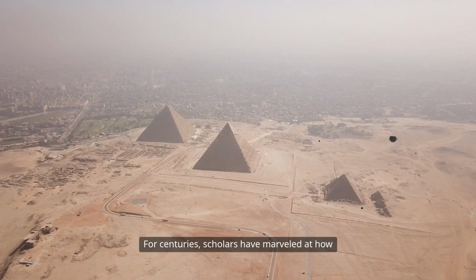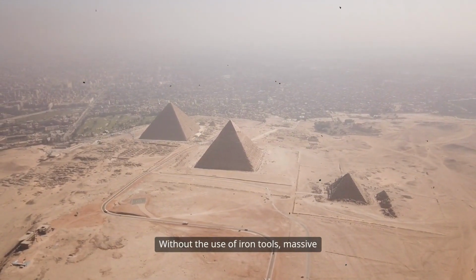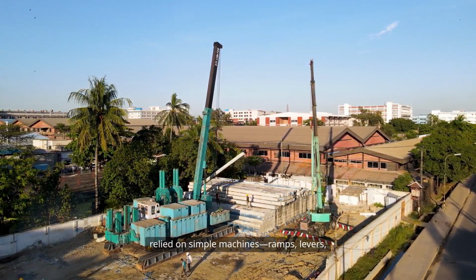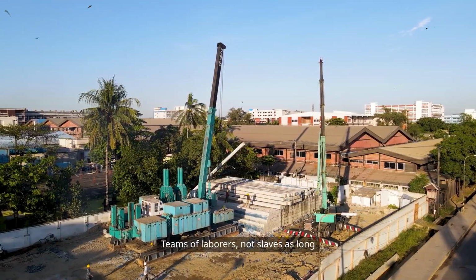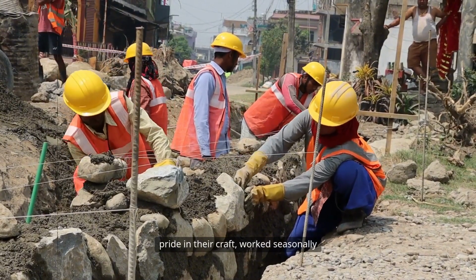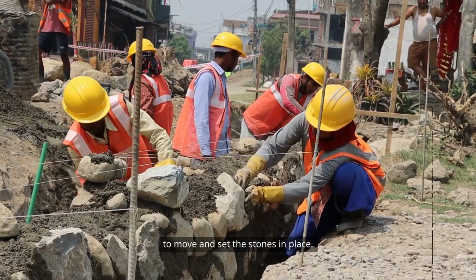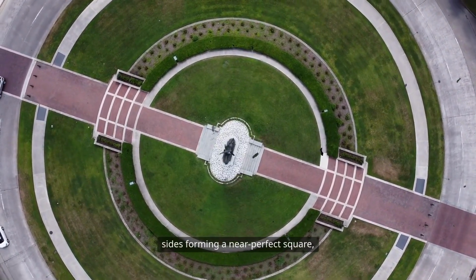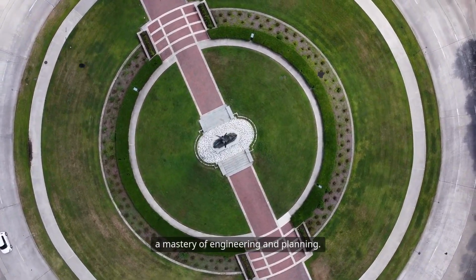For centuries, scholars have marveled at how the Egyptians achieved such precision and scale. Without the use of iron tools, massive cranes, or the wheel, the builders relied on simple machines, ramps, levers, and sheer human determination. Teams of laborers, not slaves as long believed, but skilled workers who took pride in their craft, worked seasonally to move and set the stones in place. The result was a monument aligned almost perfectly to the cardinal points, its sides forming a near-perfect square, and its interior passageways revealing a mastery of engineering and planning.